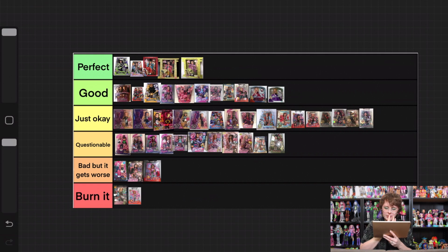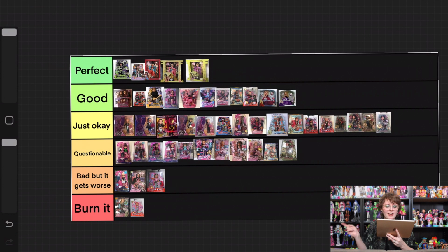So this is what our tiers are looking like. This is definitely more positive than the last video. I've only got a couple in the truly bad categories. We have more in just okay than in questionable, even though for a while they were neck and neck, but the end there really saved them. And then we have 5 dolls in perfect, which is pretty solid, honestly.